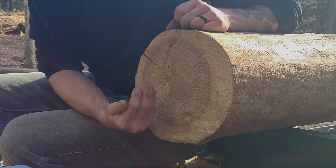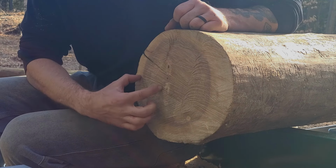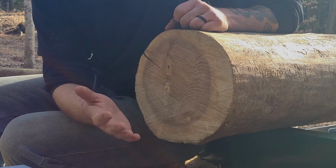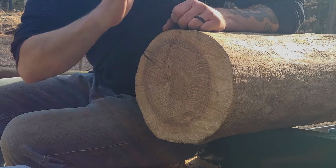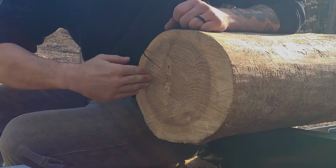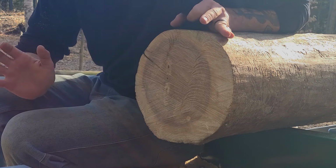I made that choice because I see now that the pith is way off center towards me, which means this side is under tension and this side is not, I believe. And that's because it was growing out of a creek side on an angle and then reached up straight. And this is just above where that sweep happened. And I watched a video recently. I'm not sure if I'm remembering it right.